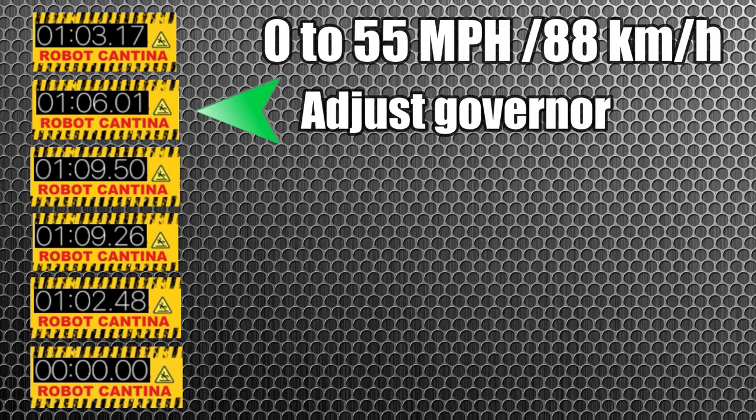So after that, we adjusted the governor to allow more RPMs, and we managed to get the car up to 55 miles per hour in 1 minute and 6 seconds. This is our high water mark so far. Anyway, it's an improvement, but at the same time, it's pathetic.